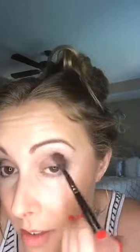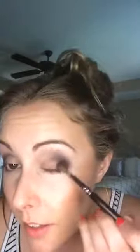This is on the second setting for those of you LimeLight people that have it. And it gets really, really bright. But I love it. I've been using my Ricky every morning to get ready, and it just makes my morning. Absolutely love it.